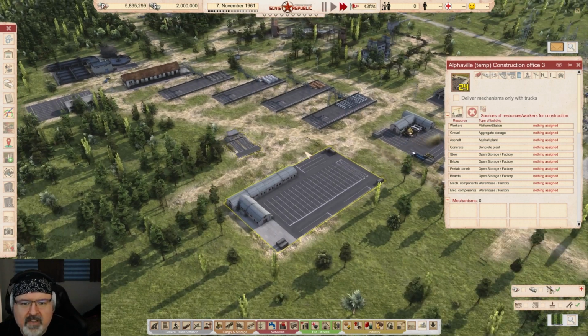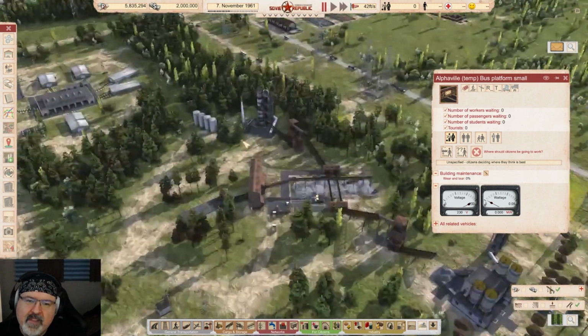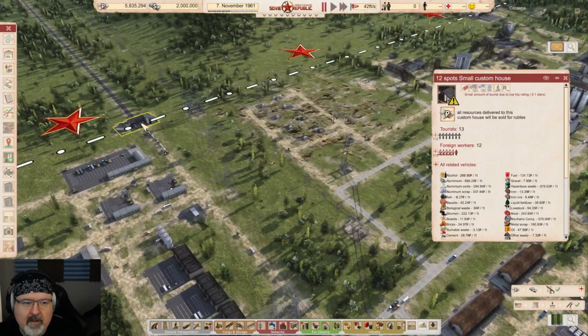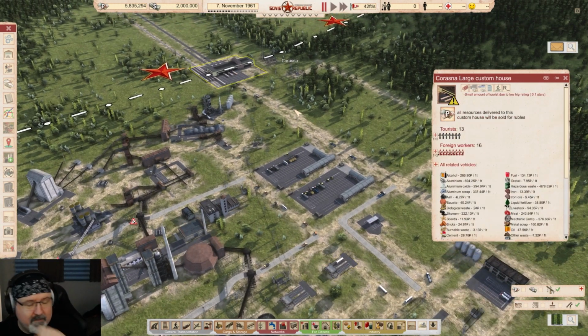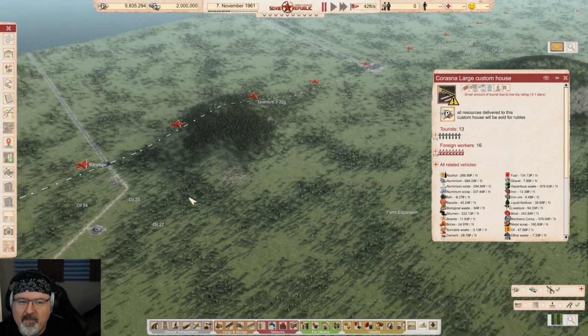First things first, is workers done? Yes, it is. We need to start importing workers up here. Did we even have workers? We have 14. 12, 0, and 16. You understand why I want to bring another pile of workers over?